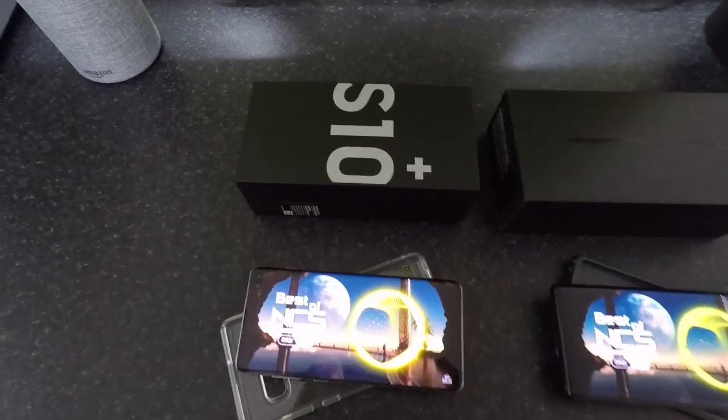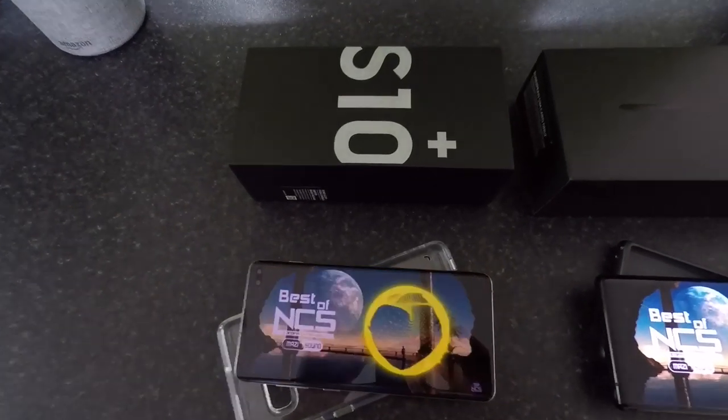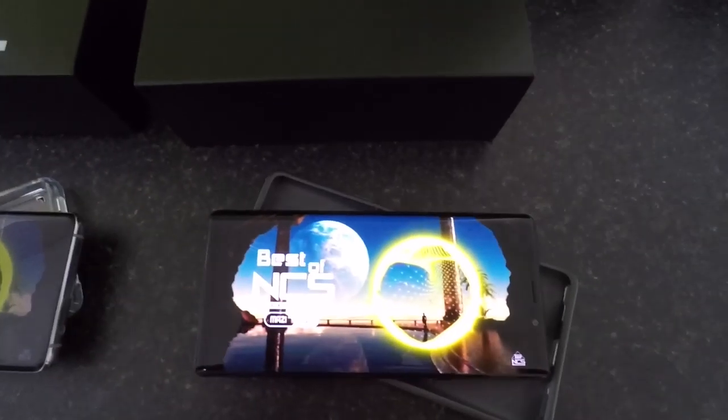Today I am doing a speaker comparison test between the new Samsung Galaxy S10 Plus and the Samsung Galaxy Note 9. So let's crack straight on. On the left we have the Samsung Galaxy S10 Plus and on the right we have the Samsung Galaxy Note 9.